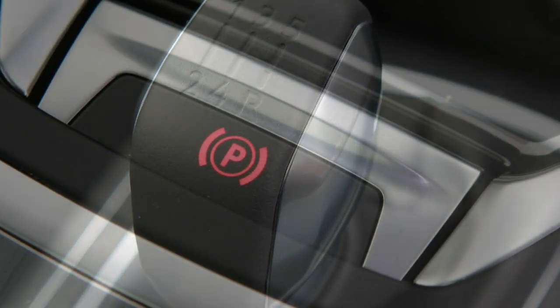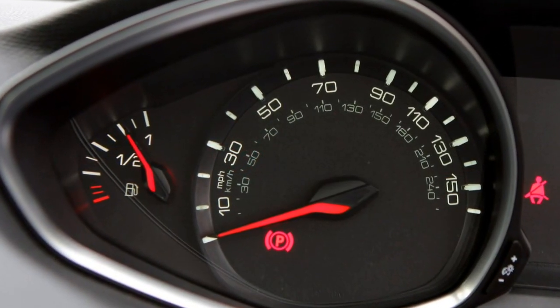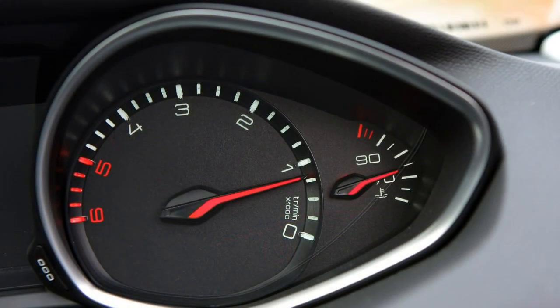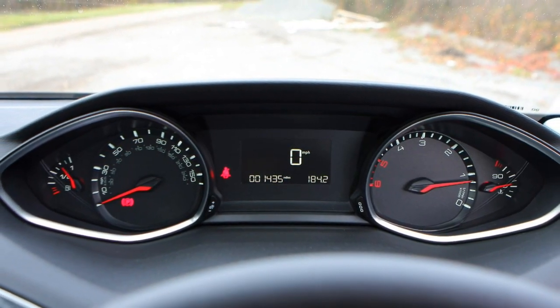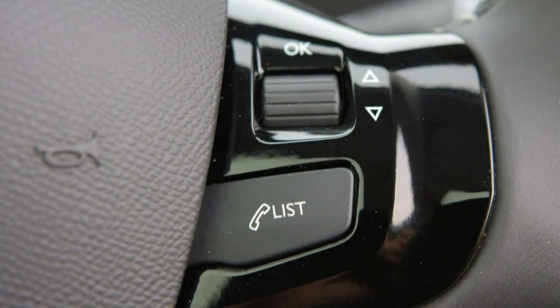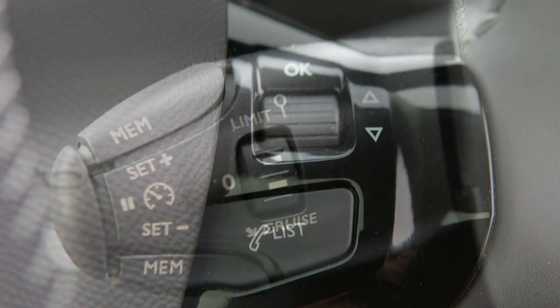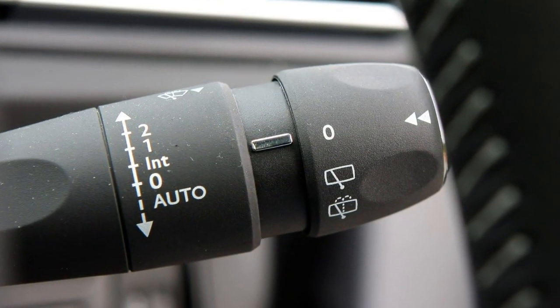Peugeot 308 GT. More power and equipment here. Larger air intakes inside the front bumper. Lowered ride height, 7mm at the front, 10mm at the rear. Driver sport pack. Keyless entry and start. Driver assistance pack with adaptive cruise control and autonomous emergency braking.